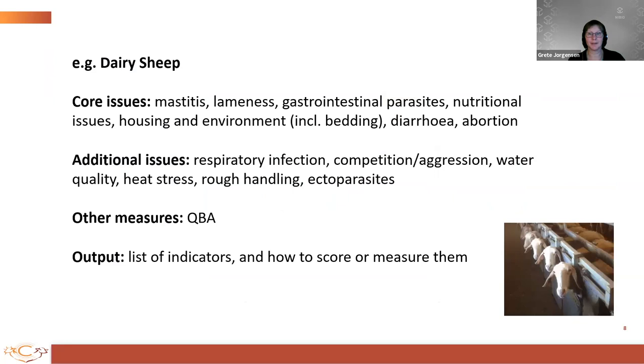So if we look at dairy sheep as an example, the core welfare issues were mastitis, lameness, gastrointestinal parasites, nutritional issues, housing, environment, including bedding, diarrhea, and abortion. But several other welfare issues were also identified as somewhat important overall and were very important in some countries. So we added protocols on how to record respiratory infection, competition and aggression, water quality, heat stress, rough handling, and ectoparasites, for example.